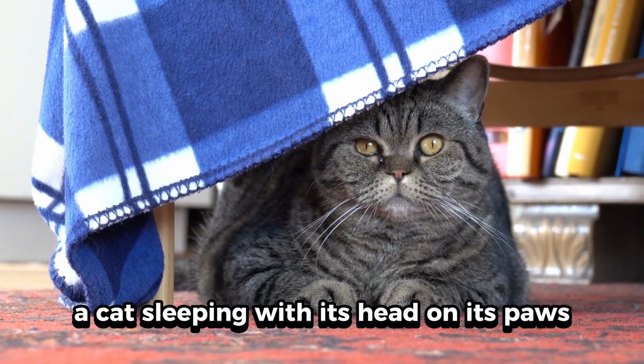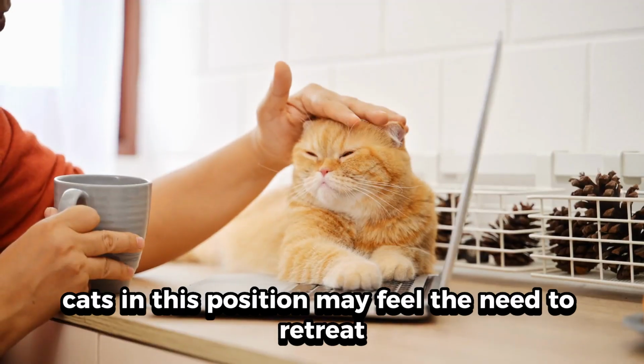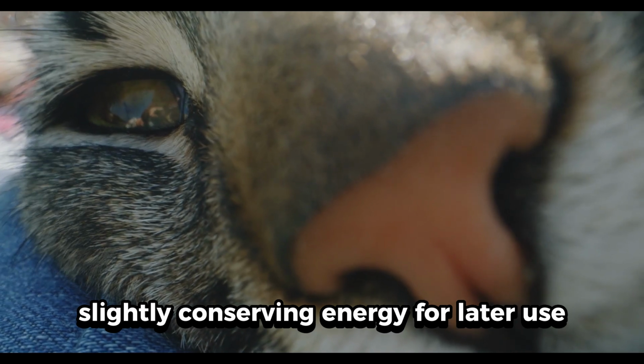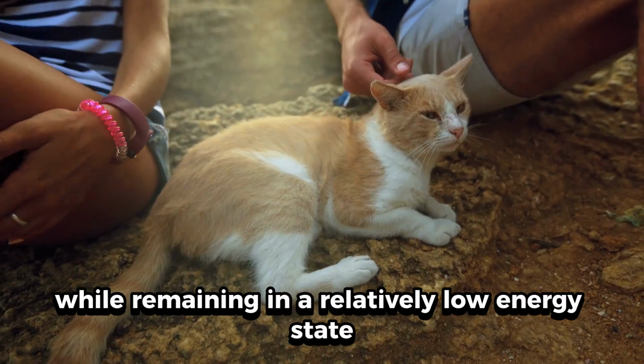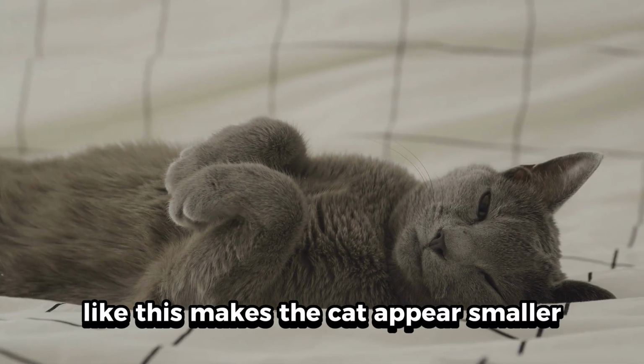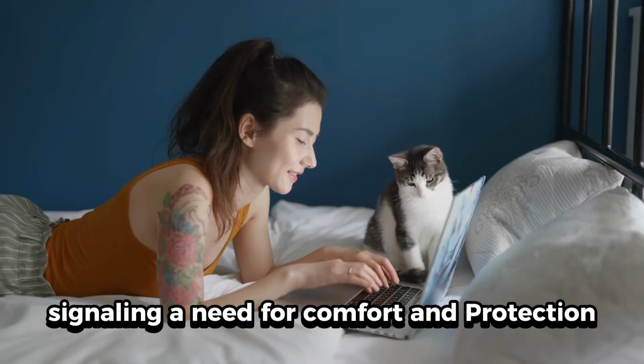A cat sleeping with its head on its paws can also show an inclination toward being more introverted. Cats in this position may feel the need to retreat slightly, conserving energy for later use. It's a way for them to rest while remaining in a relatively low-energy state. The act of tucking the head in like this makes the cat appear smaller and more vulnerable, signaling a need for comfort and protection.